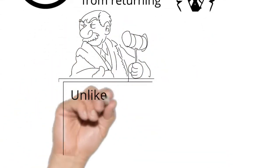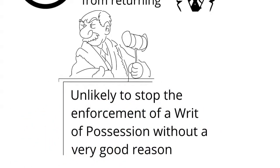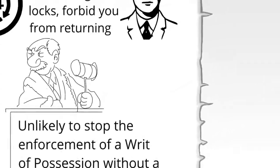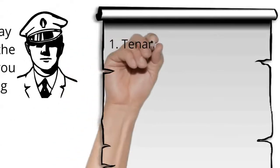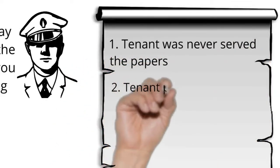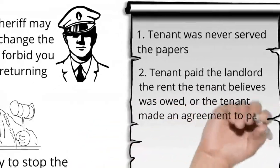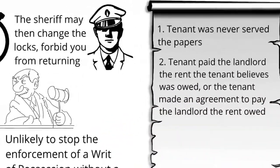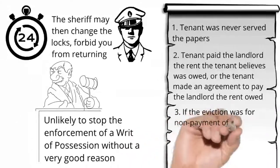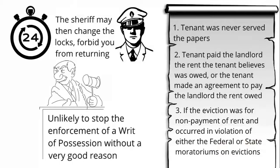A judge is unlikely to stop the enforcement of a writ of possession without a very good reason. Examples where a judge might stop the writ include when the tenant was never served the papers in the eviction lawsuit, when the tenant paid the landlord the rent the tenant believes was owed, or the tenant made an agreement to pay the landlord the rent owed, or if the eviction was for the non-payment of rent and occurred in violation of either the federal or state moratoriums on evictions.